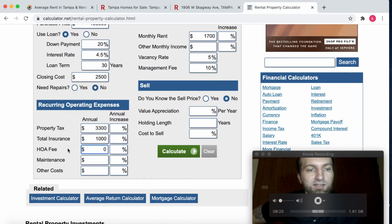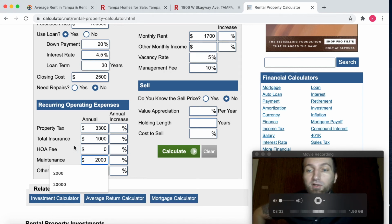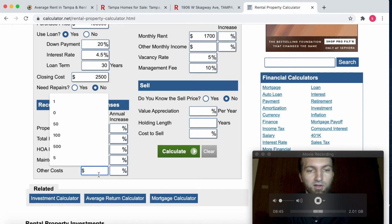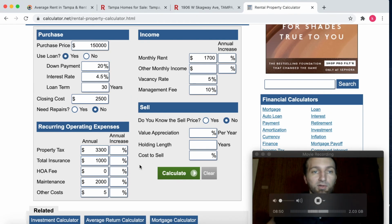And maintenance. I like to calculate the maintenance right around 10 to 15%, conservatively. So we'll go with 2,000 just to play it safe. You could be looking at roughly nothing, but 200 would be right around $180 a month, somewhere around there as far as maintenance. So 2,000 is very conservative. Other costs, we don't need any other costs, so we'll just put like $5. So basically these numbers, that's pretty much it right there. Those are your ballpark numbers for your rental property.